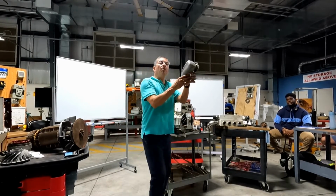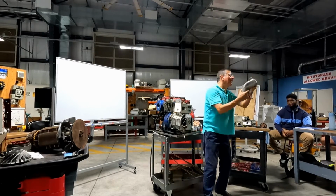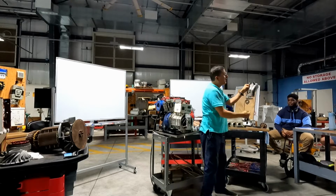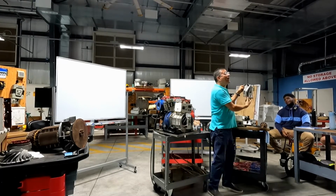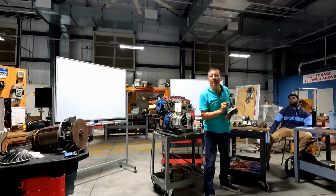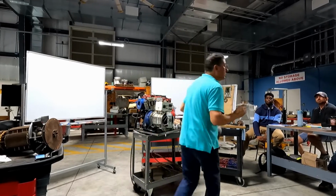This is the typical elbow of the exhaust for a generator. Look, the gases enter here, and the raw water enters here. And here is the mixture, gases and raw water. The generators, especially the marine generators, have sensors.